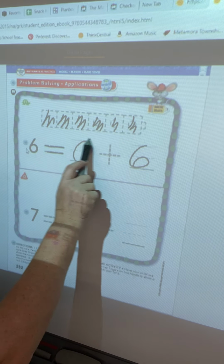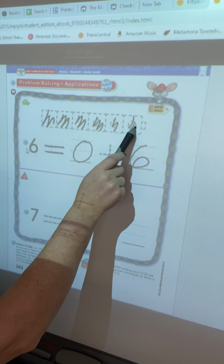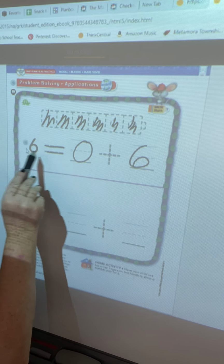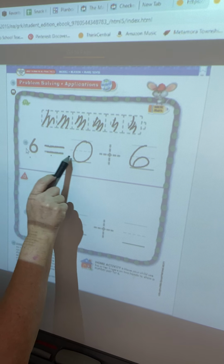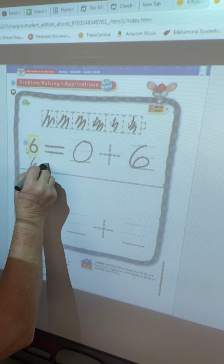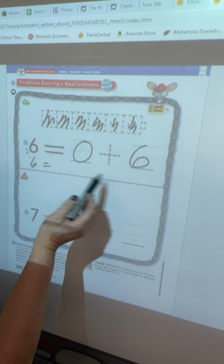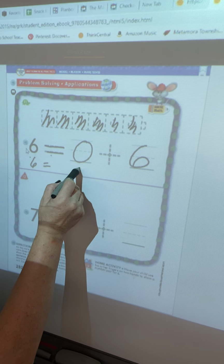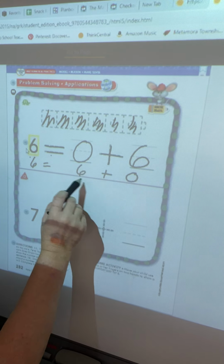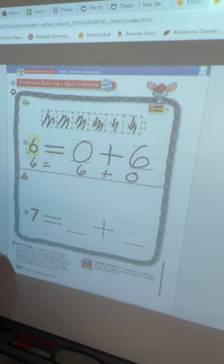So Grant has 6 cars, 1, 2, 3, 4, 5, 6. There's his 6. And Peter has 0 cars. So 0 plus 6 equals 6, or 6 equals 0 plus 6. Could we have flipped that? We could have. If we were to have flipped it, what would it be? 6 is equal to 6 plus 0. There you go. 6 plus 0 would have been the flip there.